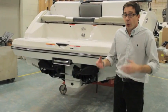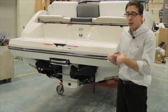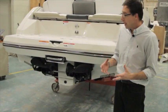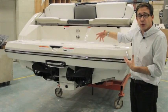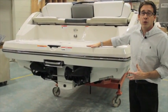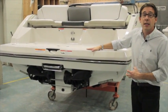The big difference between the 195 and the 215 is the twin engine. Much more power, much more acceleration, the performances are just unbelievable. And the boat is bigger, so you have enough space for that propulsion system, which makes these boats the most powerful boats in the market today in the world.